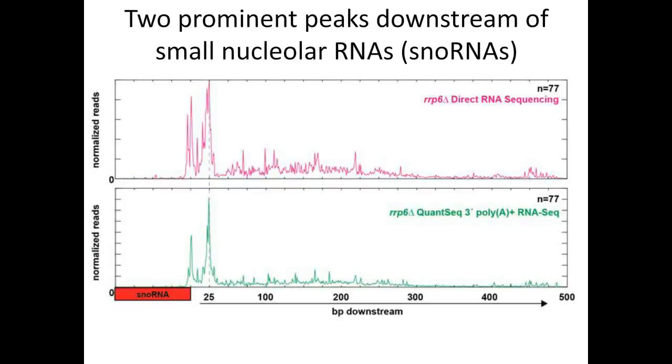So if we look at the SNO RNAs, these small nucleolar RNAs, which as a class of genes represented a large fraction of the cellular poly A plus RNA after nuclear exosome inactivation, we can see as a class with the meta-analysis two prominent peaks. What the meta-analysis does here is that it takes individually each of the 77 SNO RNA genes and normalizes the total sequencing signal in the region of these genes. After normalizing to the same arbitrary constant, we can sum them up.